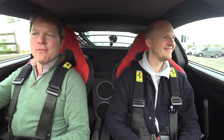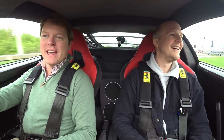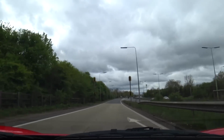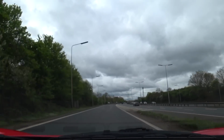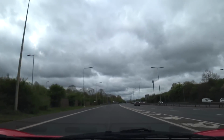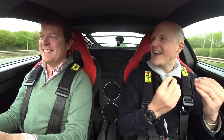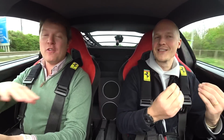Get ready for some fun. A lot of V8 fun. I was born with it, that's why I bought this car. So good. I mean, it came out of the factory like this. Yeah, so this is stock. This is stock. You can go crazy. Amazing. They don't do them like this anymore. Nope. Literally not allowed to.